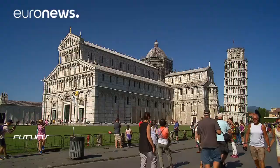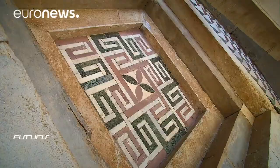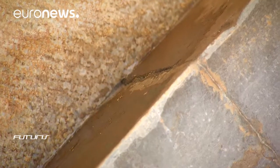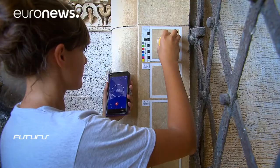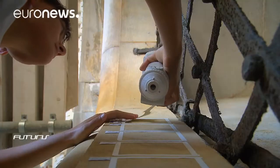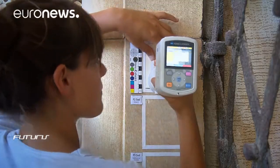Just a few meters from Pisa's famous Leaning Tower, restorers are defying scorching temperatures to bring back shine to the city's cathedral. Ordinary restoration techniques like laser are being used on much of the stonework that dates back to the 11th century. But a brand new technique is also being used, a new material made of innovative nanoparticles meant to consolidate the inner structure of the stones. It's being applied mainly on marble.